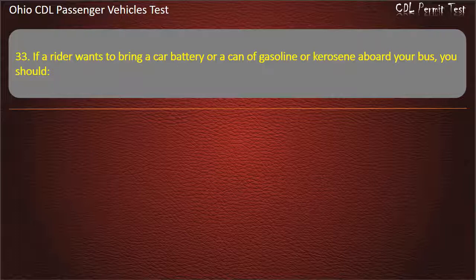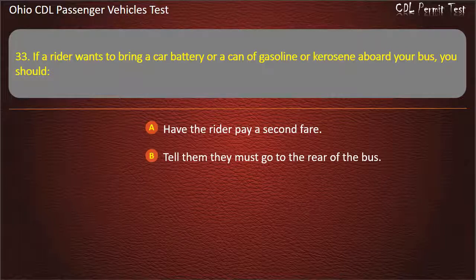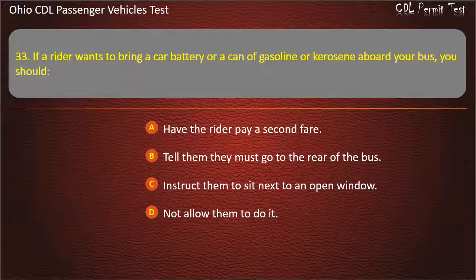Question 33. If a rider wants to bring a car battery or a can of gasoline or kerosene aboard your bus, you should have the rider pay a second fare. Tell them they must go to the rear of the bus. Instruct them to sit next to an open window. Not allow them to do it. Answer. Not allow them to do it.